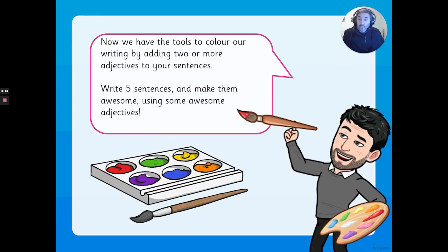Alright, so now we have the tools to colour our writing by adding two or more adjectives to your sentence. What I want you to do is write five sentences and make them awesome by using some awesome adjectives. You could even practice using different verbs to say if something happened in the past, or is happening now, or will happen in the future. Let's see if you can use both of them together, the verbs and the adjectives. We can't wait to see what sentences you can write.